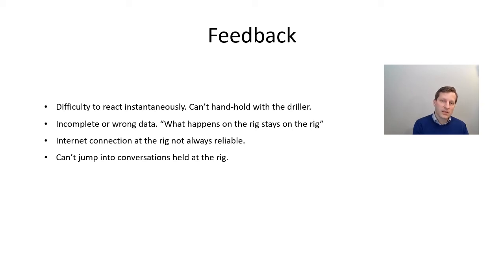Now we can ask someone to go there and tell us what's going on. We can ask for pictures of the cavings, but this is not real time. This comes back with half an hour delay at best. The other problem is that sometimes the internet connection is not reliable.